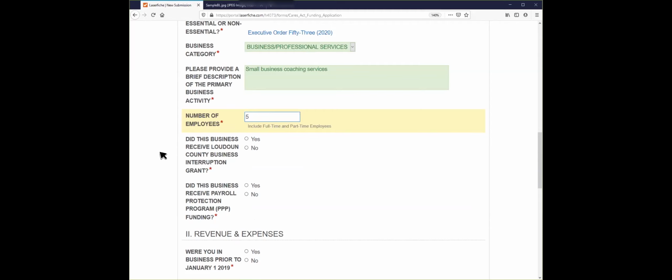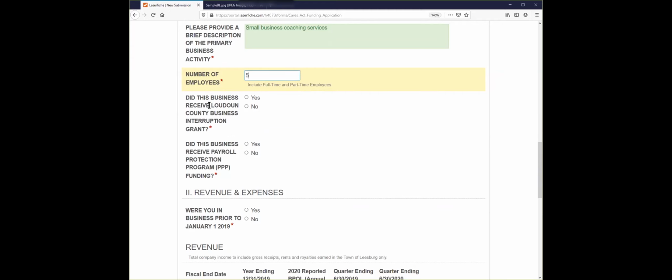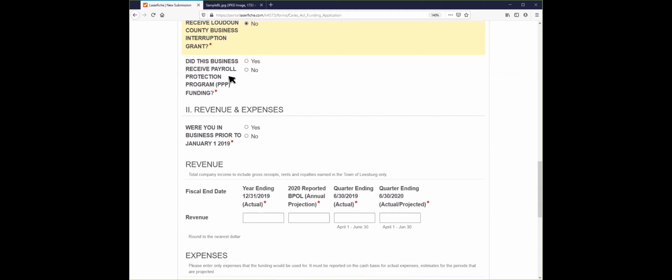So we're going to put our number of employees here, and then it's going to ask you if you received the Loudoun County Business Interruption Grant. This was awarded a couple of weeks ago. If in any of the rounds, the first, second, or third rounds, you received money, then you would want to say yes. If you did not, you simply want to select no. There is no other information to put in here. This will simply identify whether or not you're going to go into the first group or the second group as far as the drawings go. Now, if you also received Payroll Protection Program funding, if you got a PPP loan, then you would want to say yes.